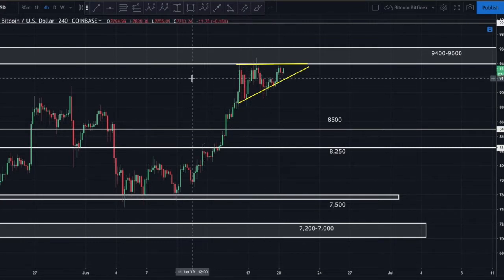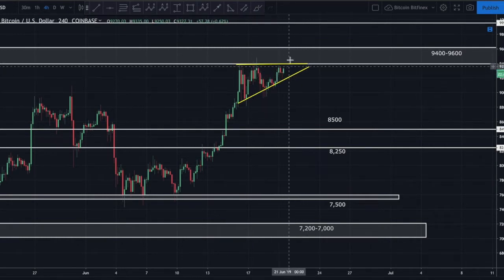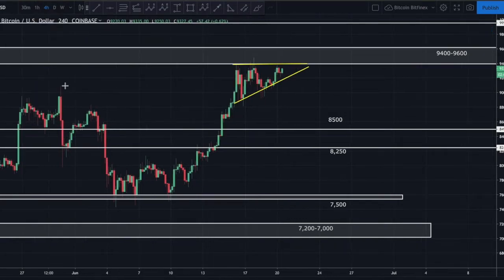Now, does that mean that it has to break to the upside? No, it does not mean it has to break to the upside, but it certainly does mean that probability is now favoring a break to the upside. And it does look like that may happen fairly quickly. Let me zoom out here to the daily.